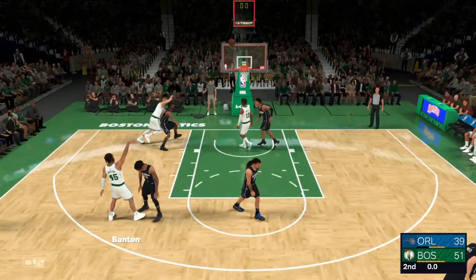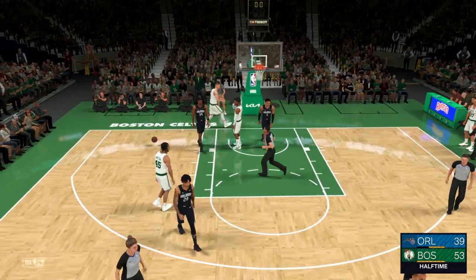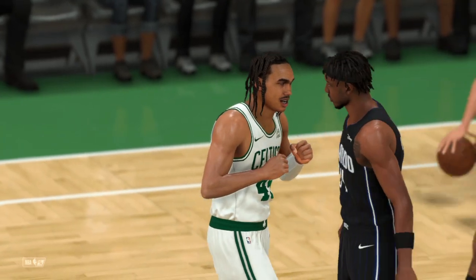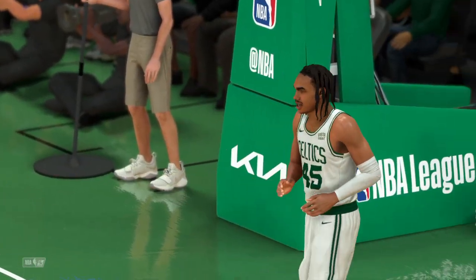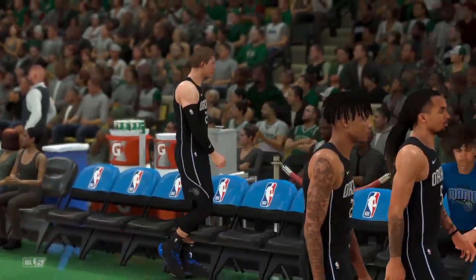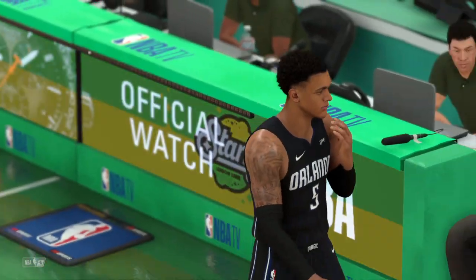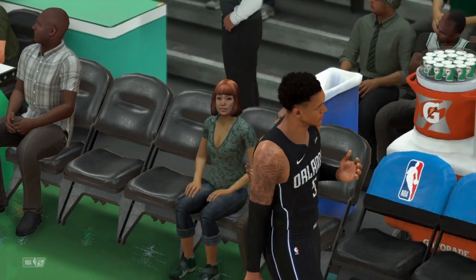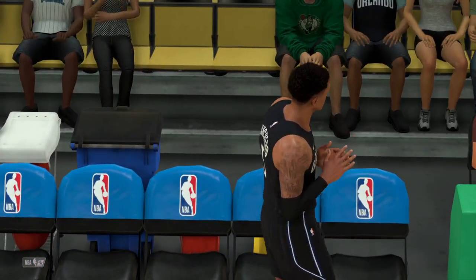Here's Benton. Oh, and he hits it at the buzzer. Makes his selection just in time. Well done. He didn't even look worried about the time on the clock. Nice way to end a quarter. And so it's Boston up 14 as we wrap up the quarter. They just can't miss right now. Every shot they're taking, you assume, is going in. More NBA on 2K Sports right after this.